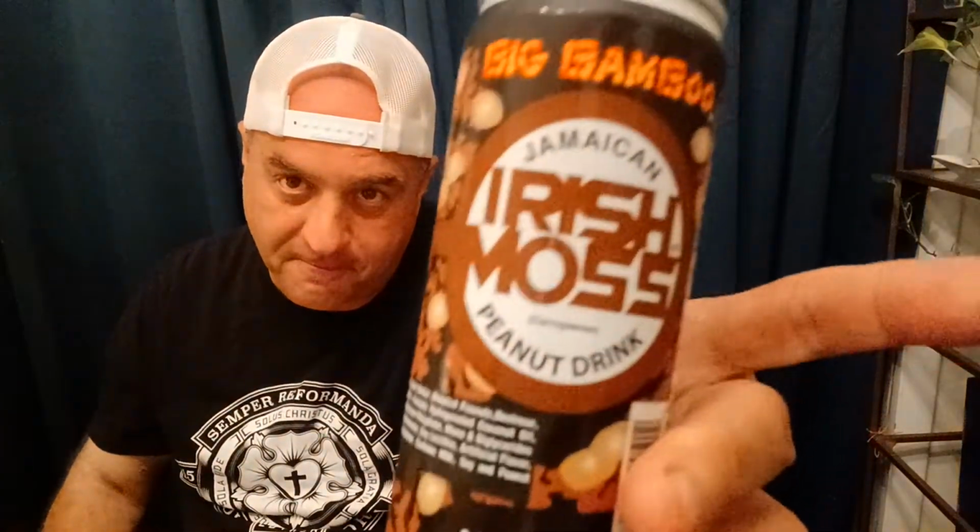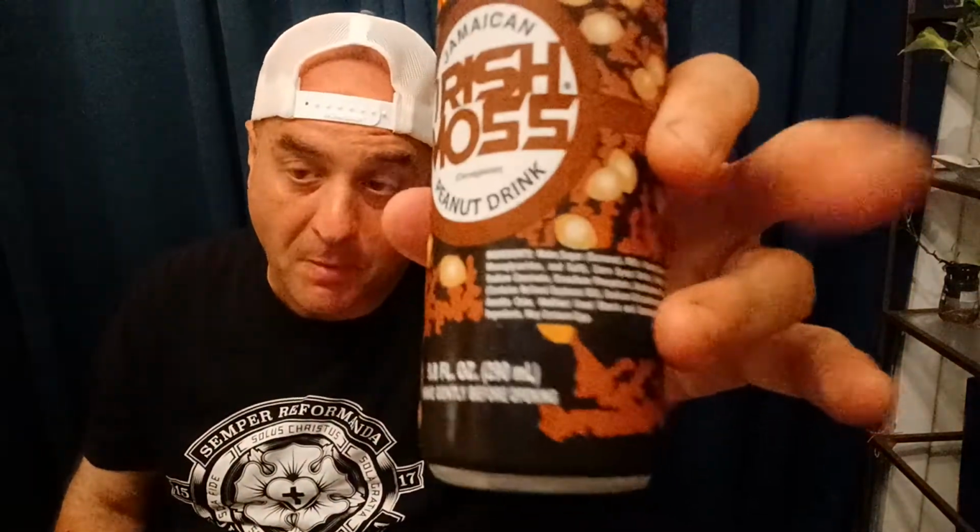If you ain't never had Irish sea moss, get you some. It's sweet, creamy. That is so good. All right. Peanut punch. This is from Irish moss. This is a peanut drink. Gosh. Oh, it's so good. If you're in a Jamaican spot and they got something that's hot enough to burn you, this will tame the heat.